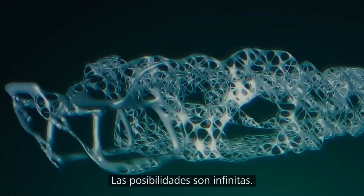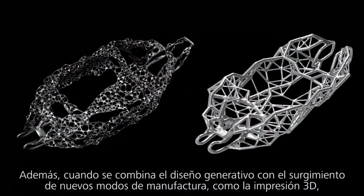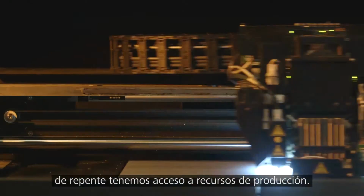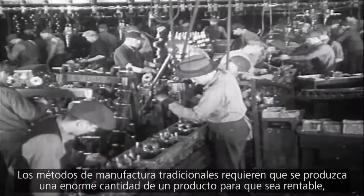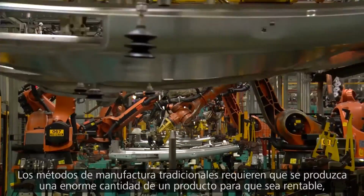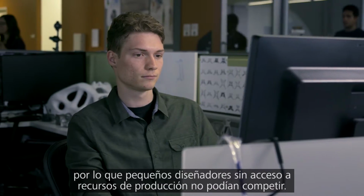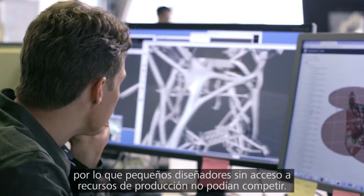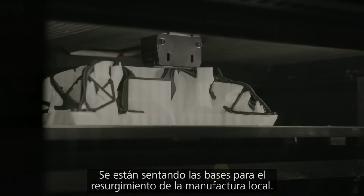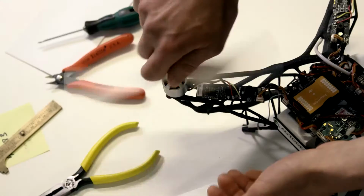The sky's the limit. And when we combine generative design with the emergence of new forms of manufacturing like 3D printing, we suddenly have access. Traditional manufacturing methods require you to make massive numbers of something just in order to be profitable. Small designers without access to production resources were simply out of luck. But now we can do a batch run of just one. The stage is being set for the re-emergence of local manufacturing.